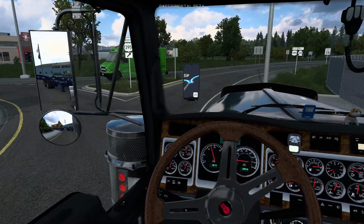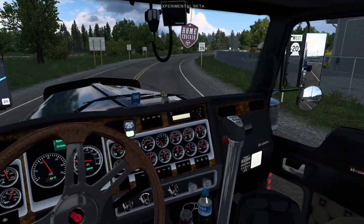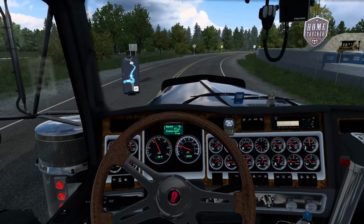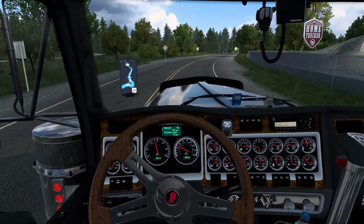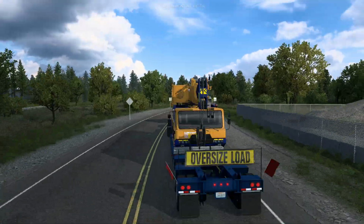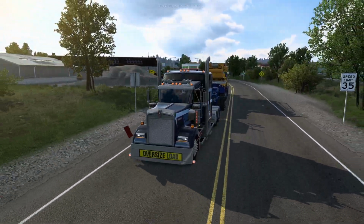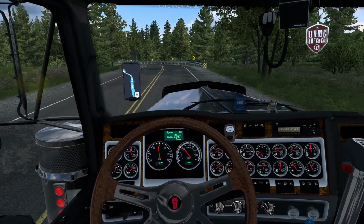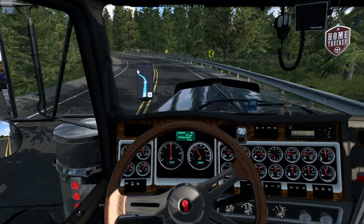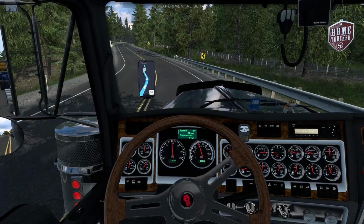You guys notice lots of roundabouts here. Looks like some European influence from the officials in this city. Very interesting, going through a small roundabout with this gigantic load. The turbo whistle on this thing is something else as well. Just screaming at you. Oh my goodness.